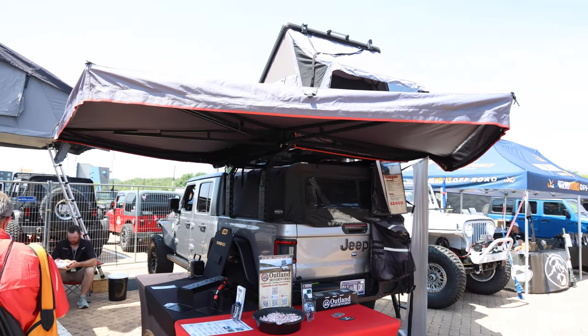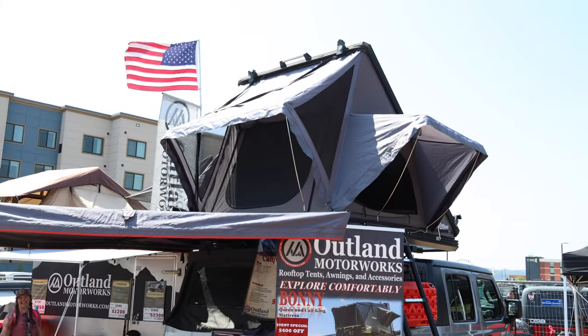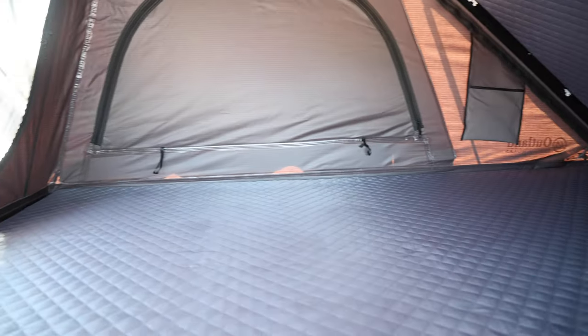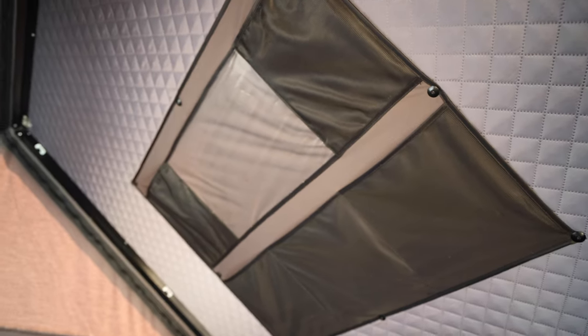Hey, I'm Daniel with Outland Motorworks, and we are showing off our new Cattywampus redesign. We've had the Cattywampus out since we've been in business, but we had a lot of people ask for different options, so we gave it to them. So the first thing we did is we made it wider. So it's a full-size bed, 55 inches wide by 83 long, gave you a 3-inch mattress, includes LED lighting, some pockets. We even gave you a clear pocket so you can put in your tablet and watch videos while you're camping.